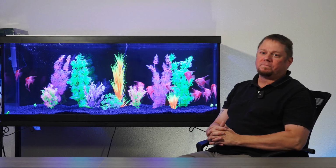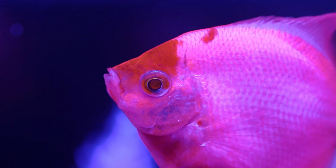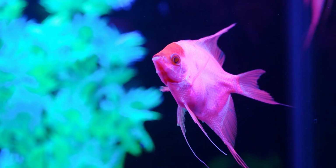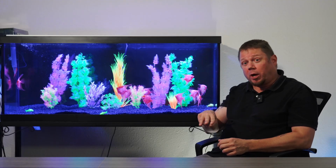So what happens when you put a pink one with a blue one? As far as if they were to breed, the strain, would you get wild? The strain is so new, I couldn't tell you. I could tell you right now, in what we've seen in some of them, we've seen some started to develop the black barring.